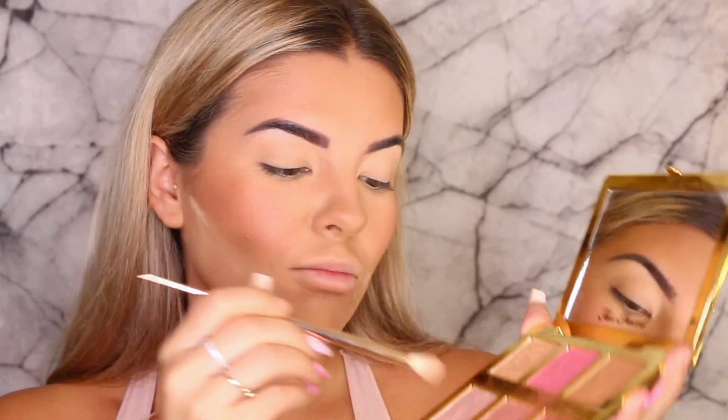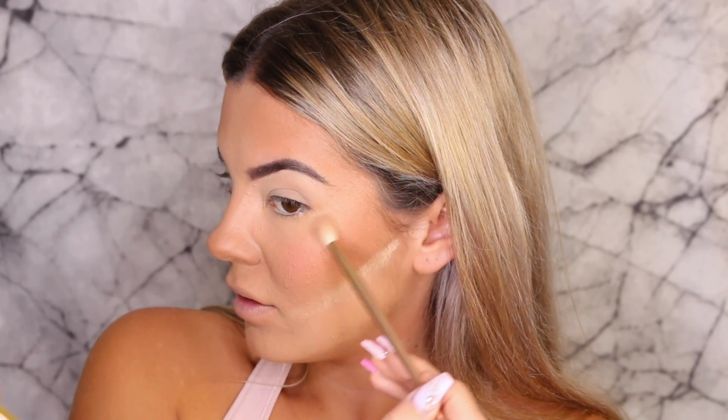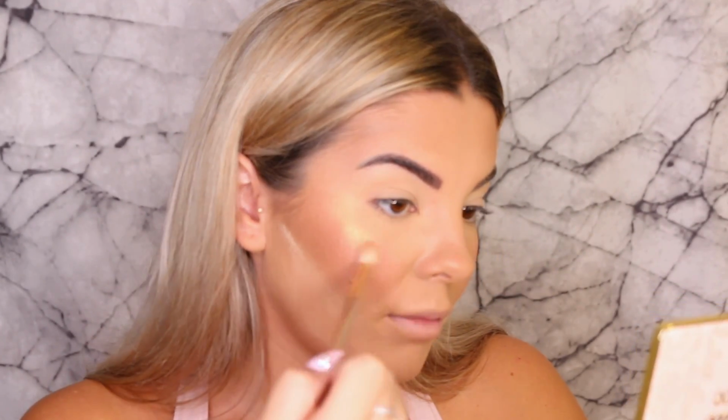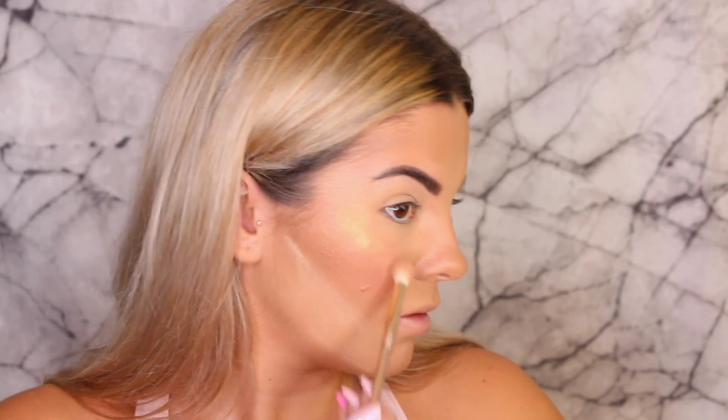Okay, so for highlighter, I'm gonna take Satin Sheets, which is this one. I'm gonna take it on a smaller blending brush, just because I kind of want a bit more precision with it. Oh, that's nice. It's like goldy reflex. That's so pretty. I'm gonna take it up here. I can't get over it. It reminds me so much of the Amrezy one, but it's just a little bit more yellow goldy. That is absolutely blinding. Probably put a bit much on, but oh well.